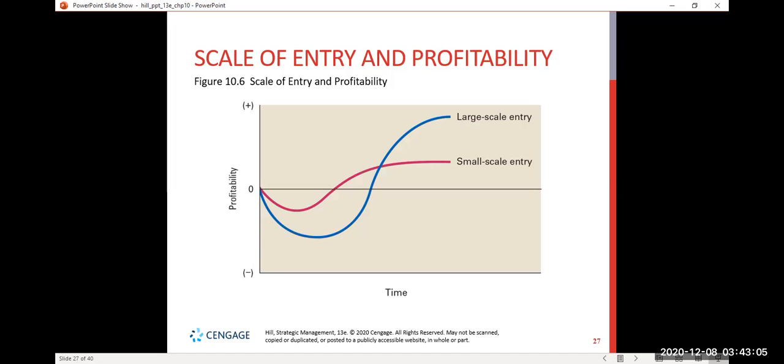Research suggests that large-scale entry into a new industry is often a critical precondition for the success of the new venture. In the short run, this means that a substantial capital investment must be made to support a large-scale entry. Thus, there is a risk of major losses if the new venture fails. Large-scale entrants rapidly realize economies of scale, build brand loyalty, and have access to the distribution channel, all of which increase the probability of new venture success.